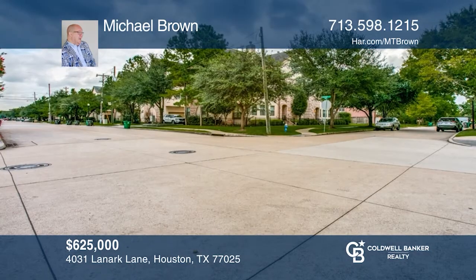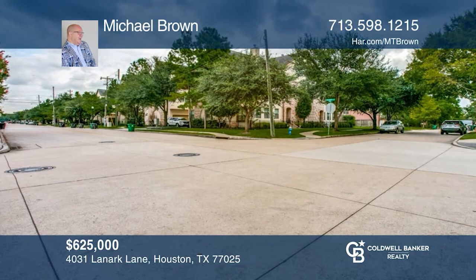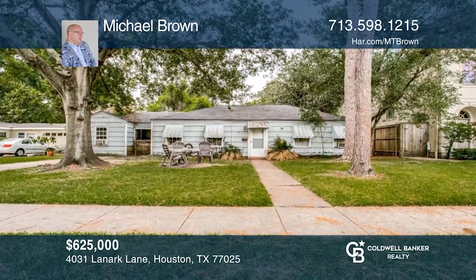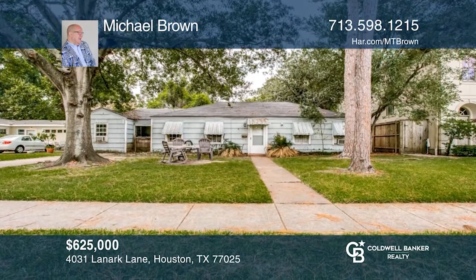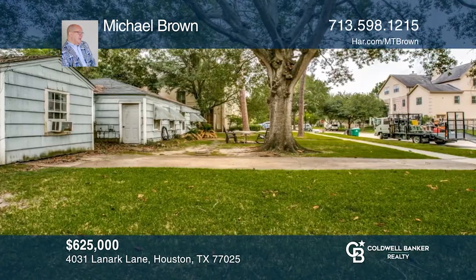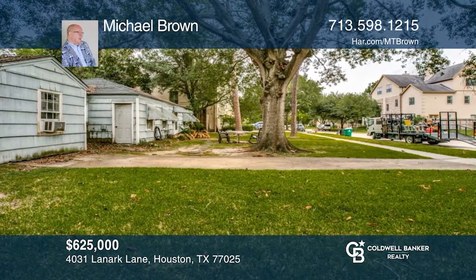This is a great almost 10,000 square foot lot. There's a home on the property currently, but it is a teardown. Enjoy new construction all around, great schools and walkability to the YMCA, schools, grocery stores and parks. This property has never had any flooding. The possibilities are endless. Call Michael Brown to learn more.